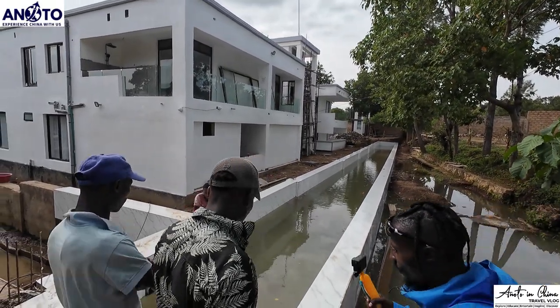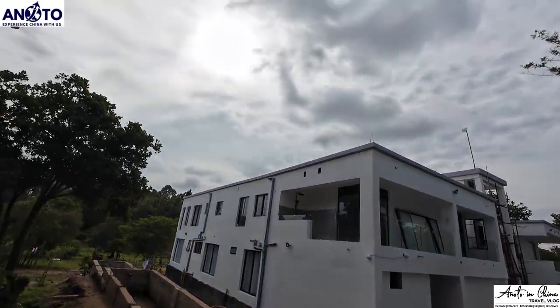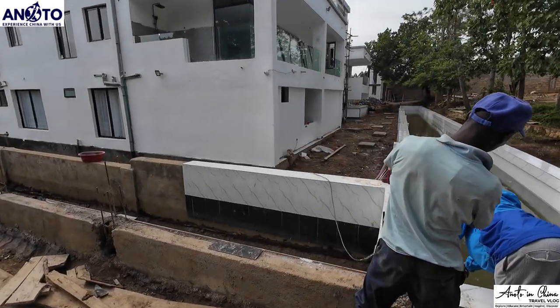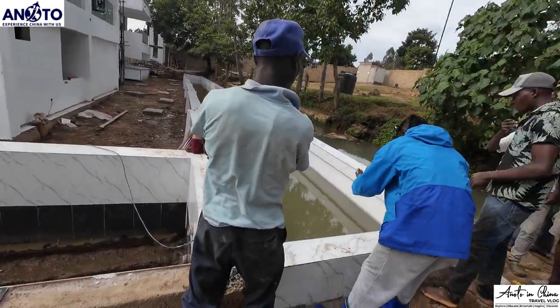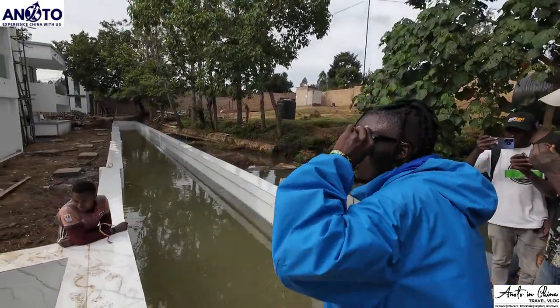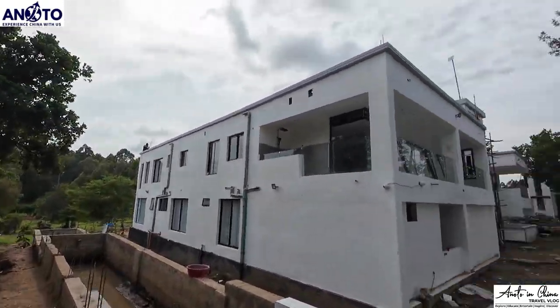Guys, what he's saying is right here, we have something called an outlet. If you see, the water is really around there. If it keeps coming up a little bit, the water will find a place to go to the second fish pond, and then the third fish pond. All the tortoises have been caught.